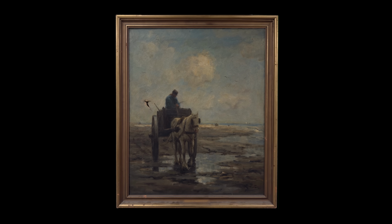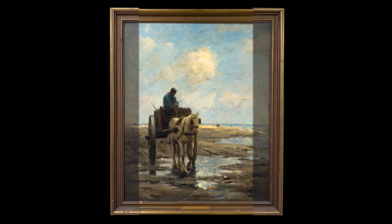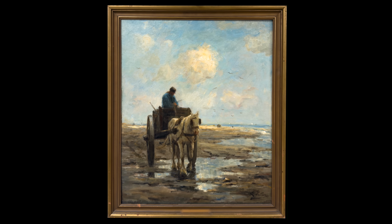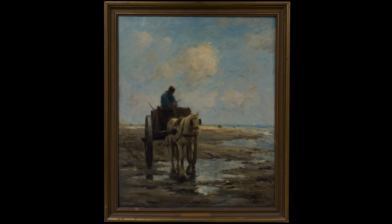When the painting arrived, the situation was not great, but as it's leaving, it's simply spectacular. It's hard to imagine that this painting almost met its end. So there's the Orphan, ready to be adopted and find a new home.